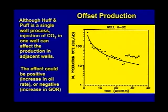Over-injecting could affect the offset production, as is seen here, where that well is showing an increase in production during nearby CO2 injection. This could be positive or negative depending on who owns this particular well.